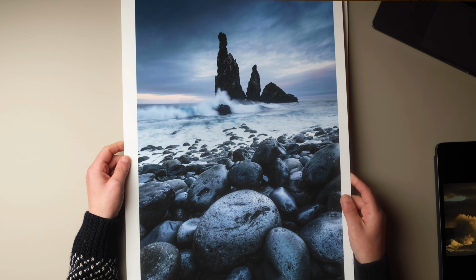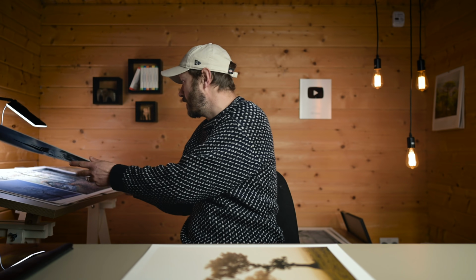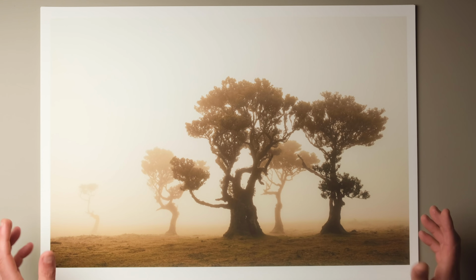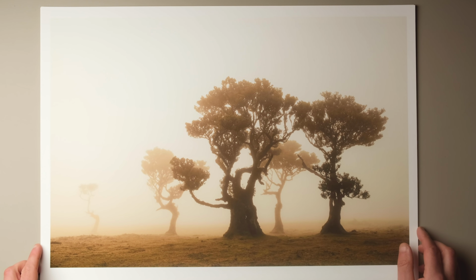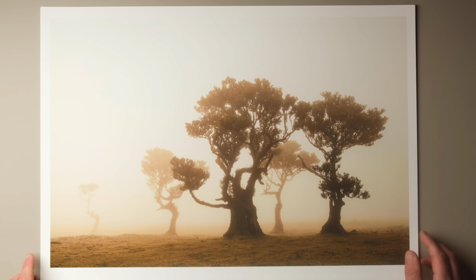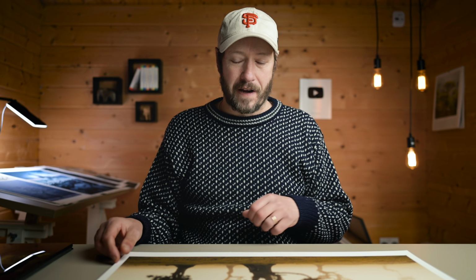There's this one, which is Janela, which is fantastic. And then there's this one here, which is Fennel Family, which yeah, I really like. The light just came through, and it created this really amazing atmosphere in the fog of this sort of orange glow. And these 5 trees here remind me of my family.